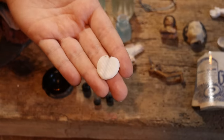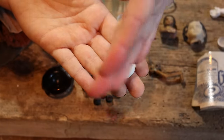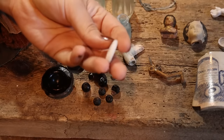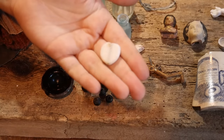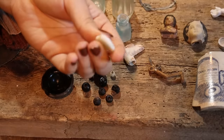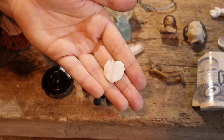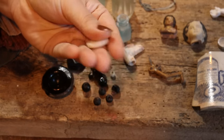I think it probably would have been a pendant. I think so. It would have been a dangly one and it would have had other things. Yeah, it's beautiful. Absolutely beautiful. We've tried really hard to clean the inside. I need to get in there with something. Big hole, isn't it?